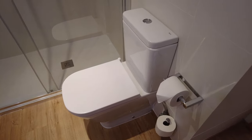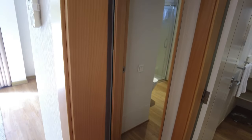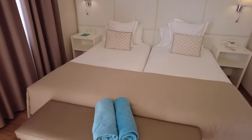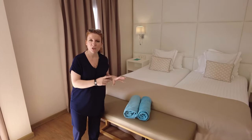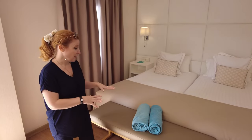Through here, got a nice full-length mirror. And you've got this lovely big bed area. Two single beds pushed together, which is a bit unusual, I thought. But we can live with that. So we've got two beach towels, and the guys at reception told us that you can change them with your card every day, and then on the last day, you just leave them in the room. So that's great, we'll do that.